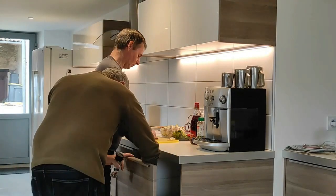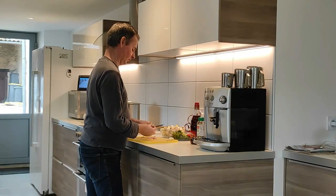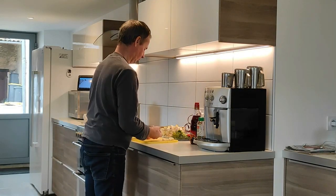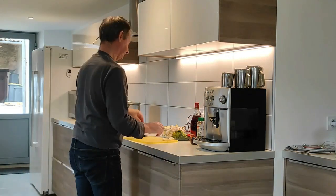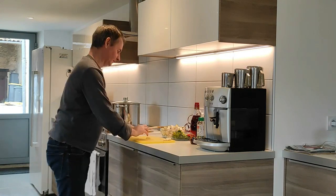So there's a bit of red wine vinegar, a few herbs, little bowl. Pop it all in so it's all ready for him to pop together. As you say, you like to be organised and prepped, don't you? Mm-hmm.